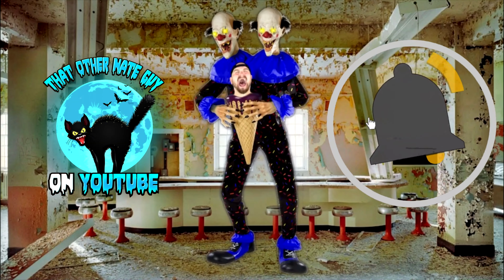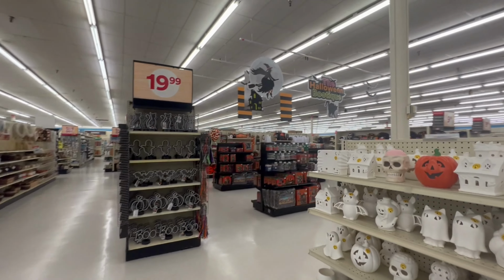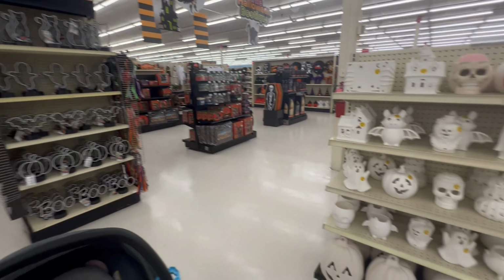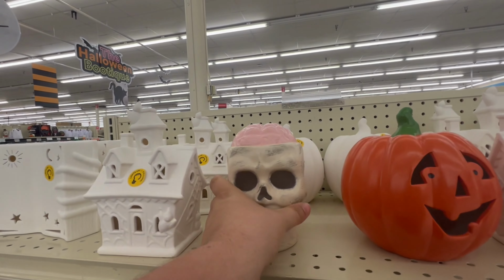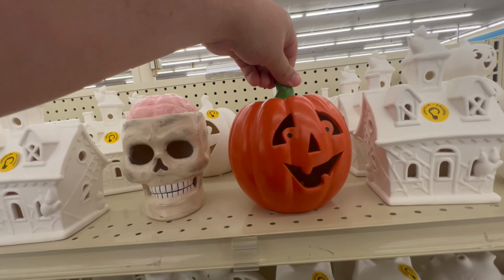Everybody likes ice cream. Okay, the Halloween stuff is right in here as soon as you walk in the door. They did a great job of decorating this place this year. This one, I already love this. He's got a brain. That is sweet. We got a nice little happy face jack-o'-lantern.